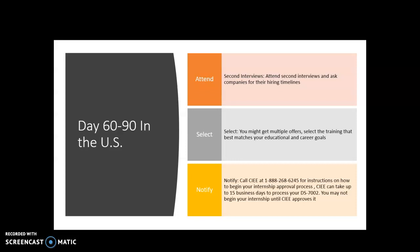You may get multiple offers from employers. If you do, you need to select the training that best matches your educational and career goals. We can only assess one training plan at a time, so make sure you're picking the right one to fill in the training plan. You can't have multiple companies filling in a training plan, just one at a time.